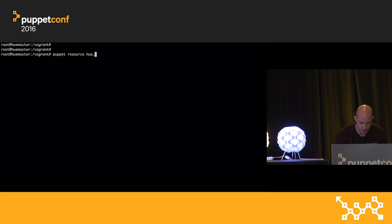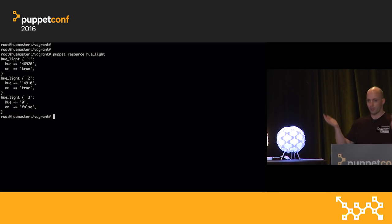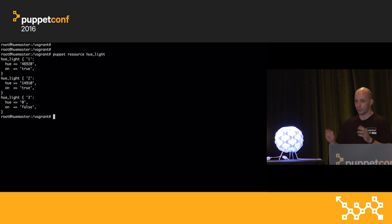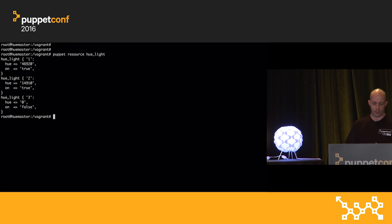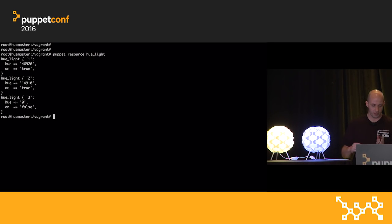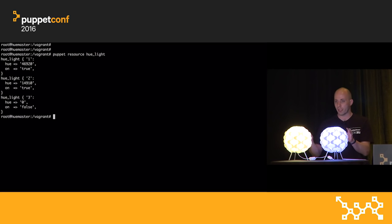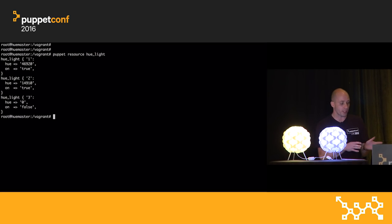I need to remember the name of the resource, and it's called Hue Light, and don't type and talk at the same time. So what we were talking about there was we had attributes in JSON. We have then copied that over into a type and provider, and we have some attributes here. So we can see Hue Light 1, which I think is this one, probably not, and we have Hue Light 2. But you can actually already see that those two colors are different, and they're represented by those attributes.